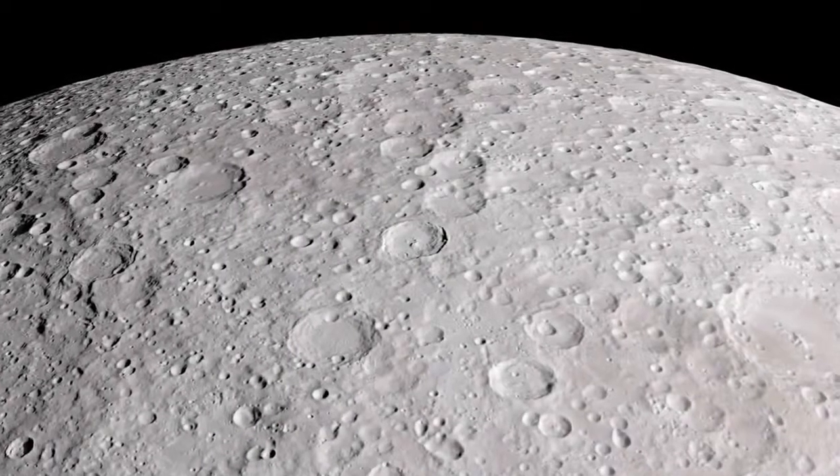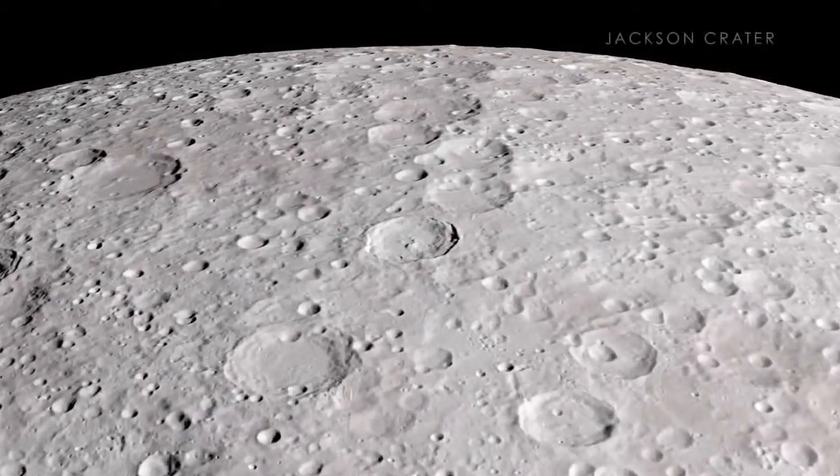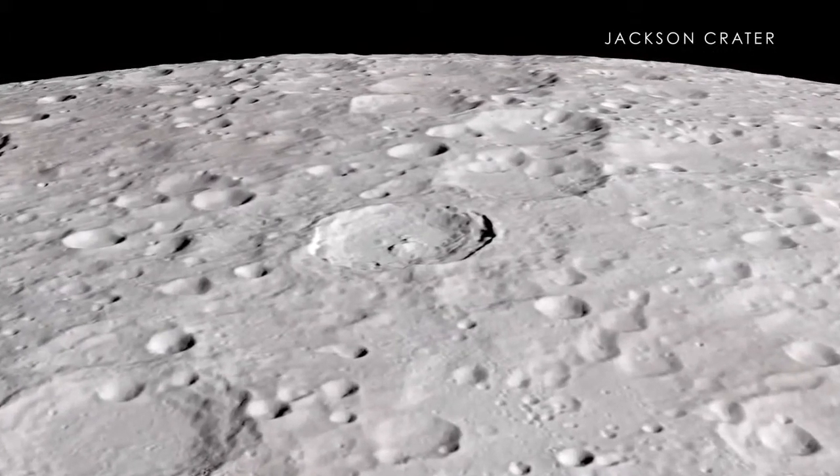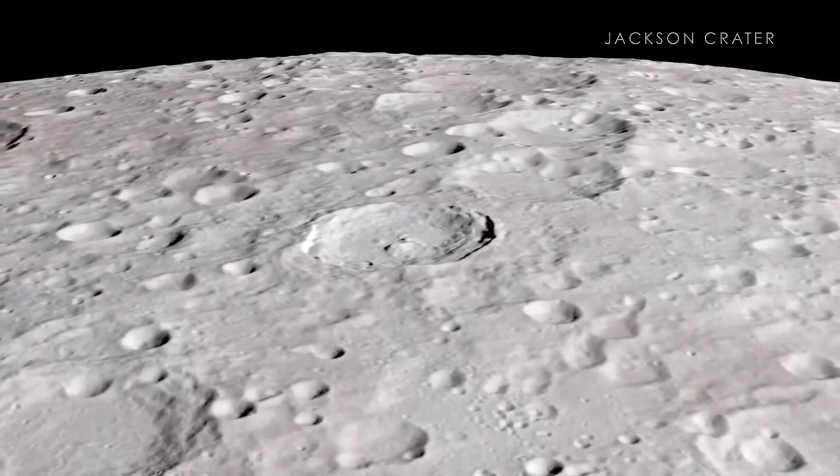Also, on the far side, we find the Jackson crater, which, like the Tycho crater on the near side, has an extensive and complex ray system. In fact, this crater is often considered to be like a twin to Tycho.